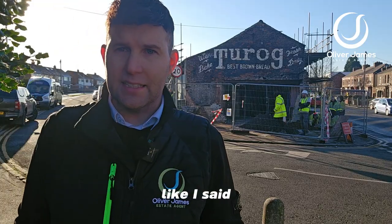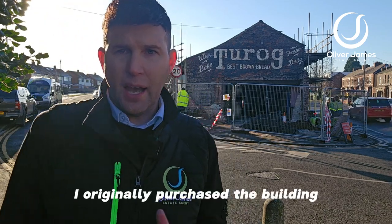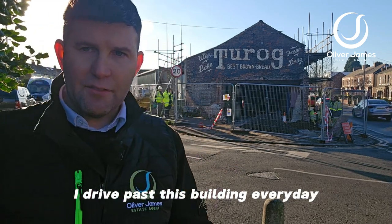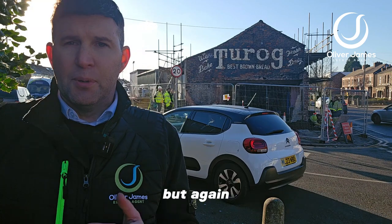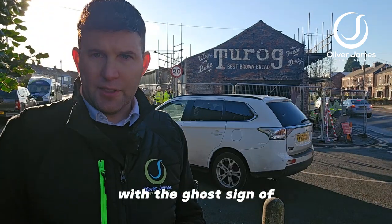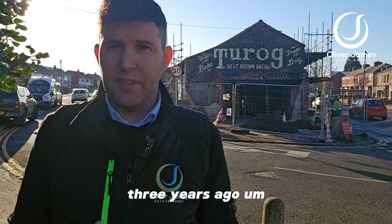Most important thing, like I said, is the building is getting refurbished. And again, I know there's a lot of people saying, oh, let it be this and let it be that. But for me, the most important thing is the building's actually getting done up. I originally purchased the building because, like most of you, I drive past this building every day. As an estate agent, I drive past it at least a dozen times a day, going back and forth to different houses. But it's unsightly, and such a landmark building with the ghost sign of Turog. So first and foremost, as I said in a video about 2.5 to 3 years ago, the sign will stay.